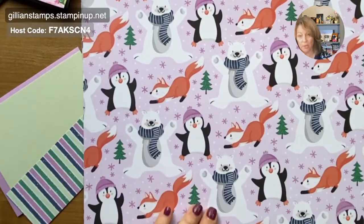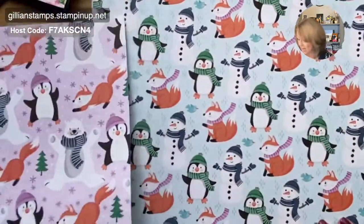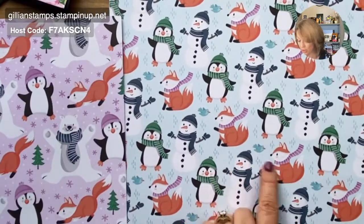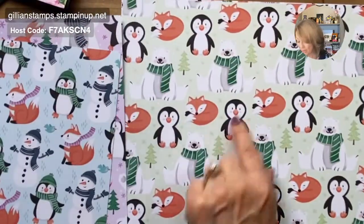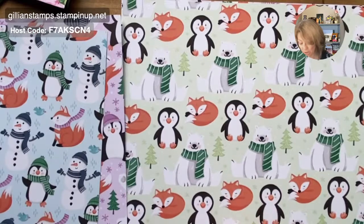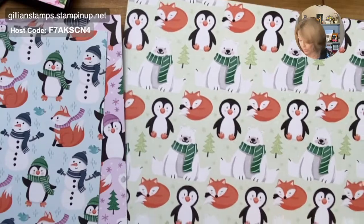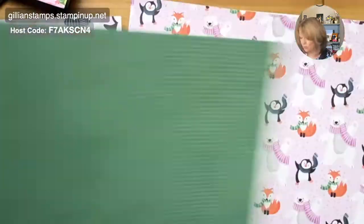So this is one of them, and you get these stripes on the back, which I'm using today. All of these images you can cut out to use on your cards. So there's the cute little fox again, and the snowman, and this has the blue stripes. These are pretty easy to cut because they're simple outlines. Now this little penguin you can punch out also with the penguin punch. He's the only one, because if they've got a hat on, then you would punch off the hat. And that's got the green on the back.